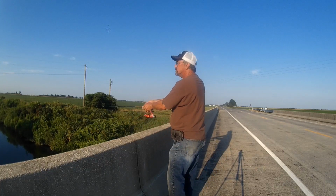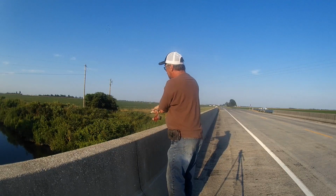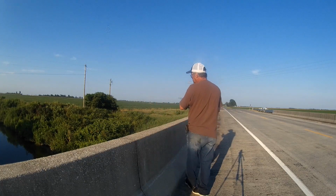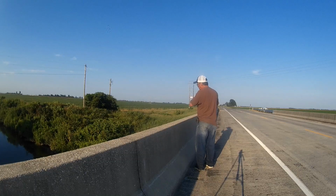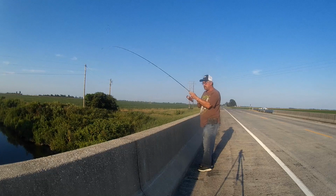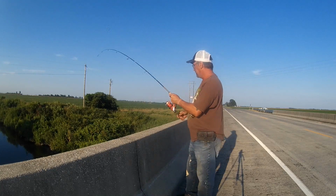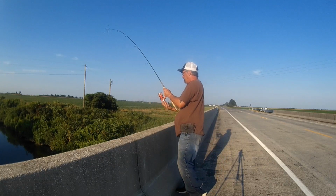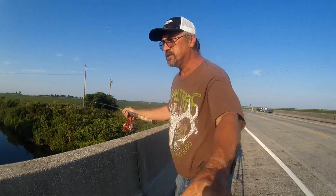I think we need to go to a safer bridge though. This one here is kind of sketchy. Look at the size of that freaking gar. Let's see if we can get him to bite. I'm gonna drag it right across his nose. Yep, he bit it. Oh, that is a big old gar. Let me see if I can get the camera over here where y'all can see this.